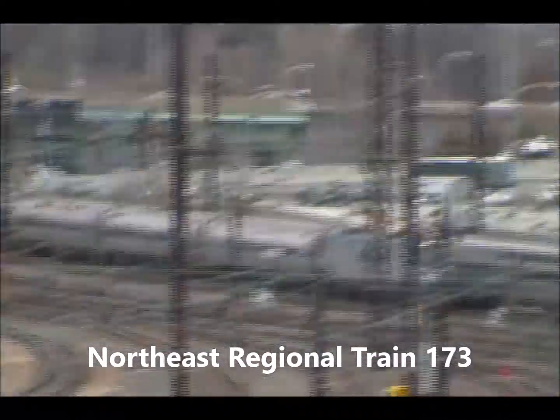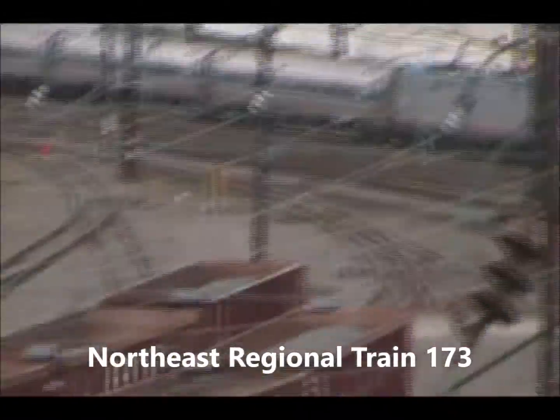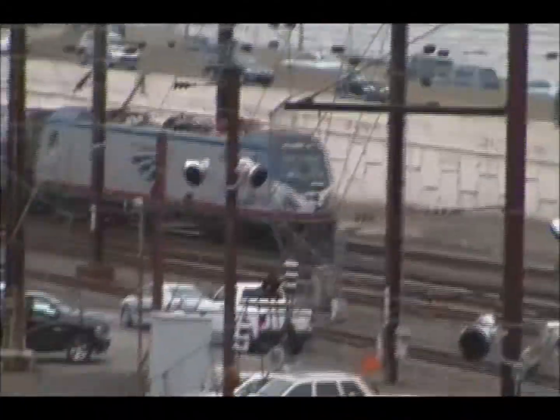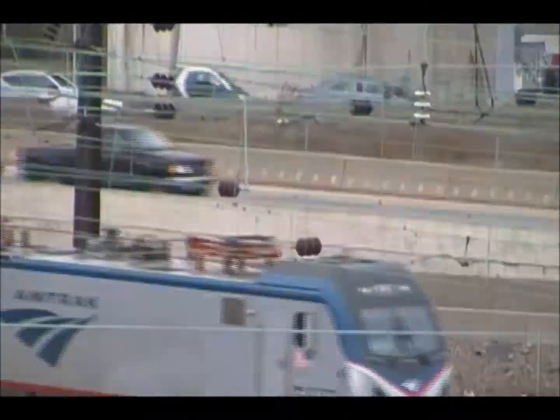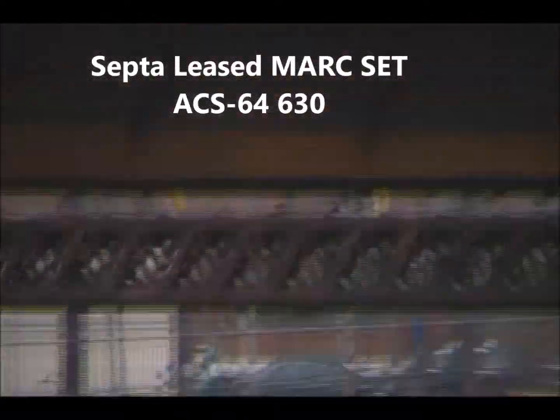More to come. Here we got Northeast Regional Train 173 coming in. Yeah, that's the regional. We got ACS-64 665. Holy shit, that's right. You're not going to believe this. 630 is still leading a Maryland set.